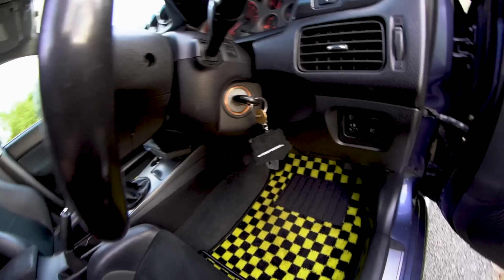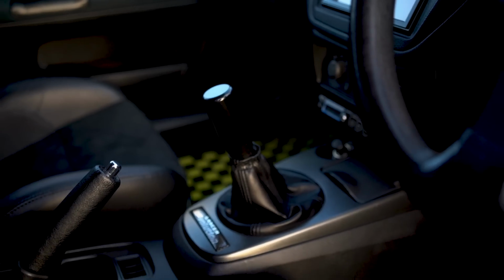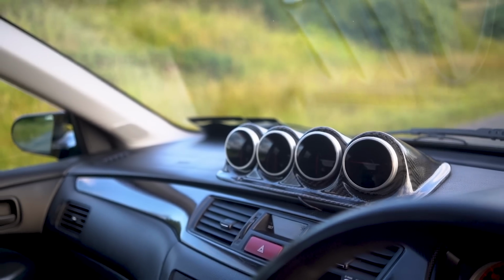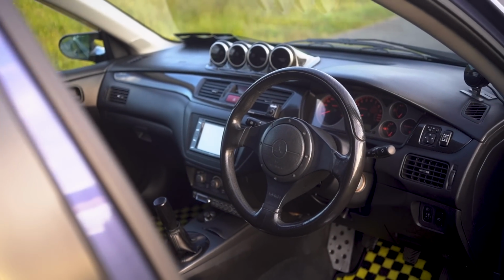Okay. So, every Japanese car reminding you that it's making a load of beeping. Tomy shift knob, Defi Link controller setup, nice carbon pod with a selection of Defis with the black faces.